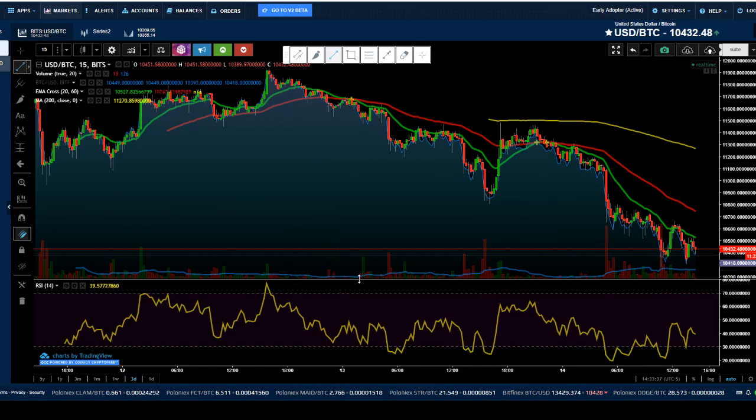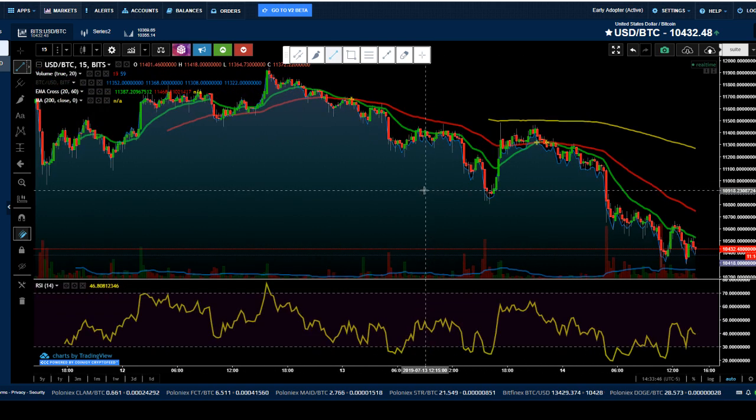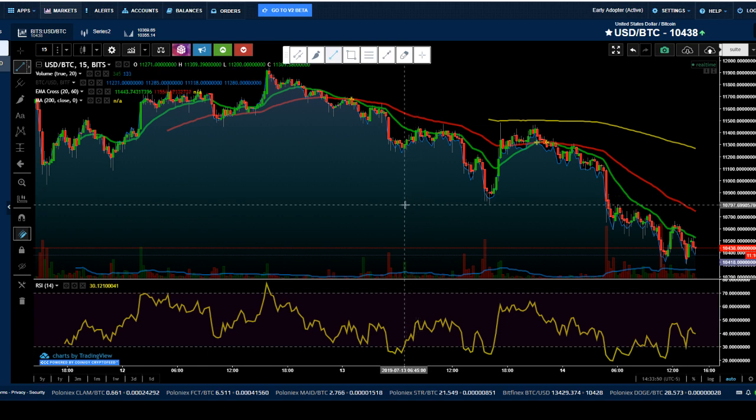Let's zoom back into the price of Bitcoin right now as it stands. Looking pretty weak, and I would expect this. I'm expecting it to go lower from here, but I was also expecting the alts to react and go higher sooner. Anyway, that'll wrap it up for this episode.